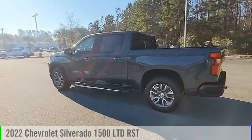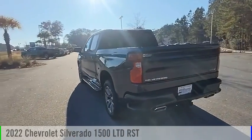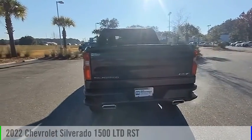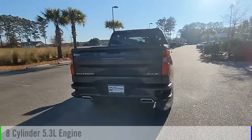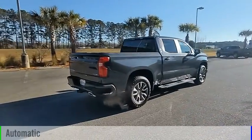Call today and get in touch with the dealer directly and be the first person to open the vehicle's door today. This vehicle is powered by a 4-wheel drive, 8-cylinder, 5.3-liter engine, and comes with an automatic transmission.